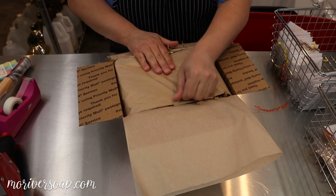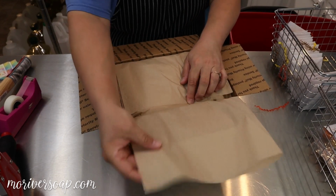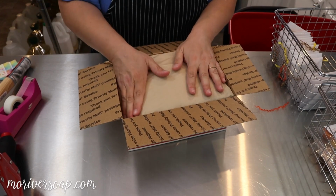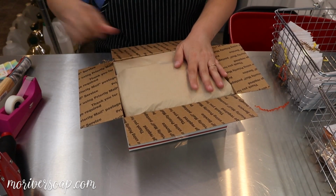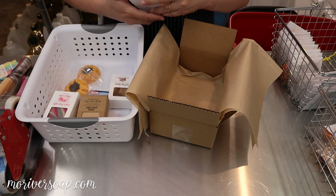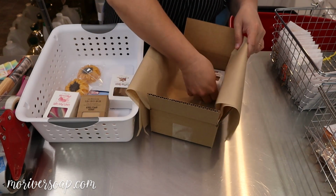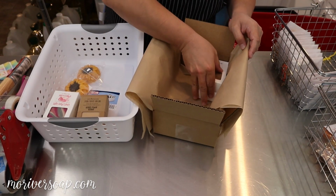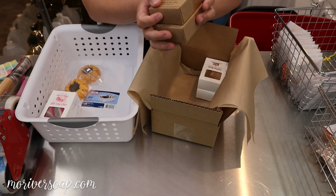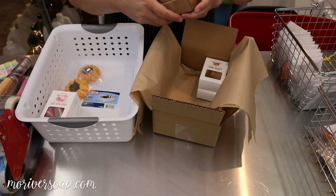All right, so I'm gonna go ahead and get this one all finished up. I have a couple more laid out that I guess I'll continue on with, so stay tuned. I've prepared a 9x6x3. This order has a couple of everything. So we have the coffee bean, and we have the spiced apple cider. I put my essential oil and unscented soaps in the brown boxes.